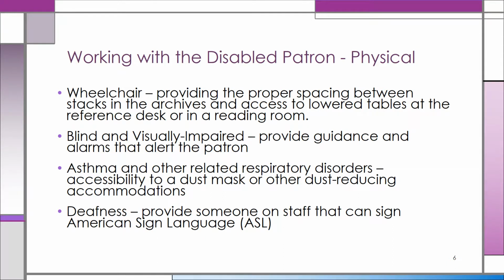For the blind and visually impaired, providing guidance and alarms that alert the patron are one of the various ways to assist these customers. Other accommodations such as specialized software programs and magnified screens are also useful.